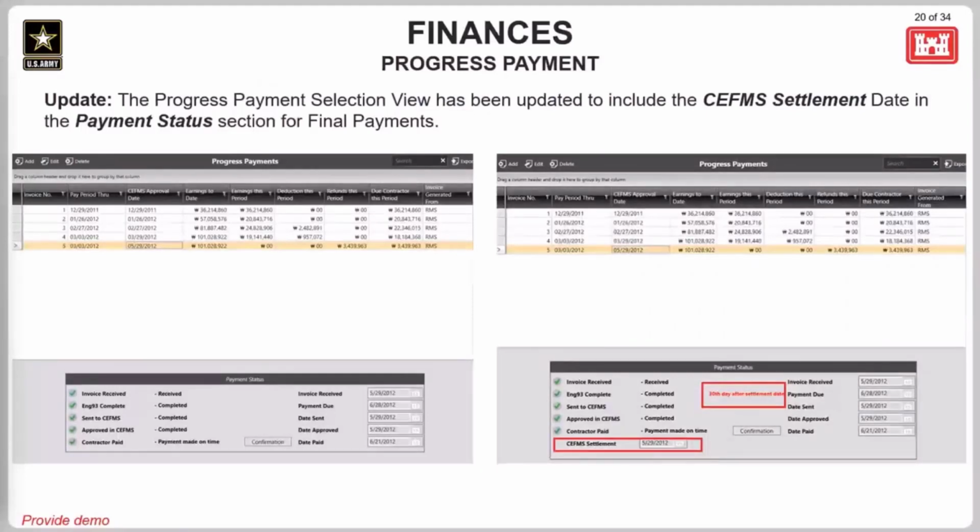Okay, so now we will be looking at fixes and updates made under the Finances tab. First, we have an update to the progress payment selection view, specifically for final payments. At this time, the downloaded contract settlement date from CFMS can't really be viewed in RMS. The FAR clause determines the due date for the final payment. And if there is a contract settlement date, that final payment is going to be based off of the contract settlement date. The payment due date will be the 30th day after that settlement date.